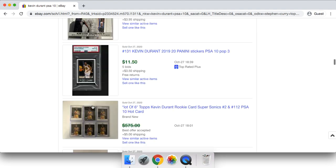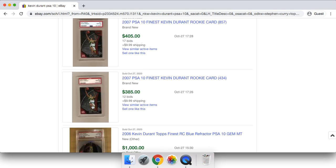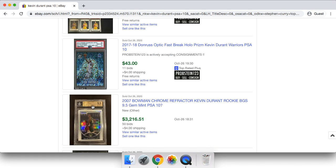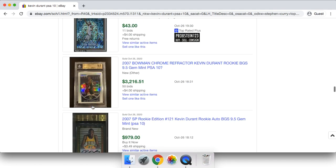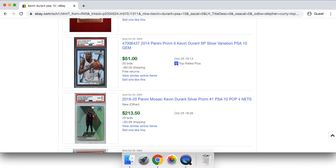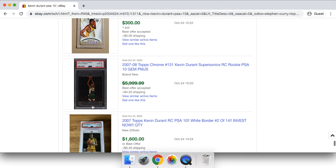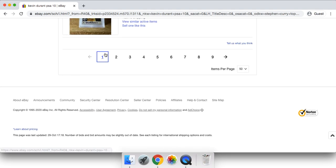You see guys like Luka Doncic at $1,300, rightfully so. Luka has an incredible talent. He will definitely be very good in the future. But who knows if he will be better than Kevin Durant? Who knows if he will be better than Steph Curry? He very well could be, but he very well could not be if he gets injured or something happens, right? So I feel a lot more safe when I put my money into Kevin Durant and Steph Curry and those guys.